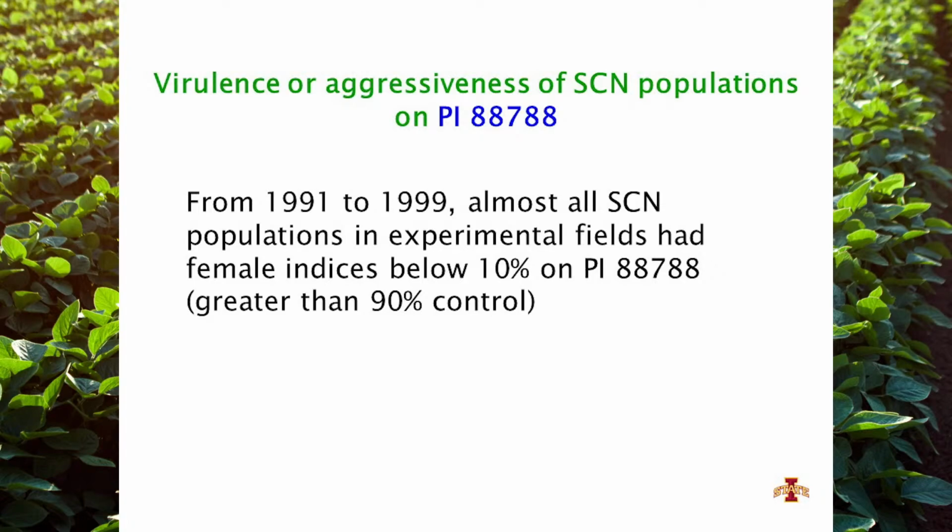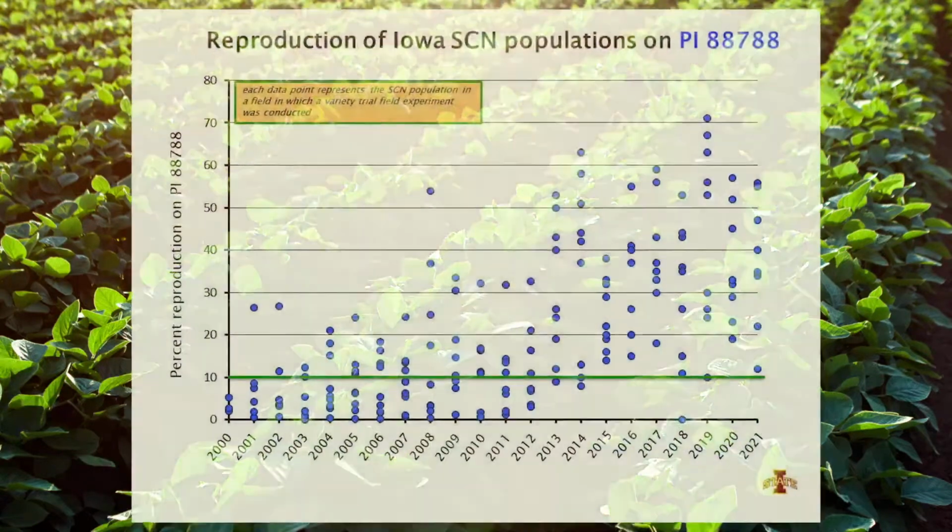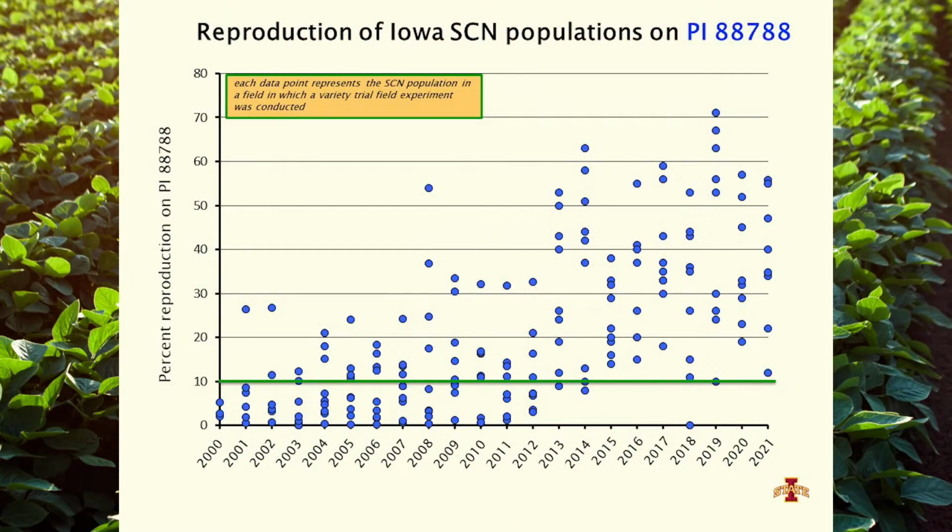But then starting in the year 2000 or 2001, we started to see the reproductive level of the nematode in those farmers' fields elevate on pure 88788, and it just looks like a blob of dots that over the last 20-some years is getting higher and higher, and what it represents is the nematode adapting to or breaking down the resistance that's PI 88788. And then, of course, being scientists, we like to look at more data.